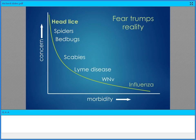Next slide. Parents and school personnel tend to fear head lice far more than other maladies, yet head lice pose the least risk to life and limb than do the other creatures and conditions listed on this slide. Fear and misinformation trump reality. I'm hopeful that today's presentation will serve as a reality check and help many in this audience to reconsider the bases of their long-held beliefs.